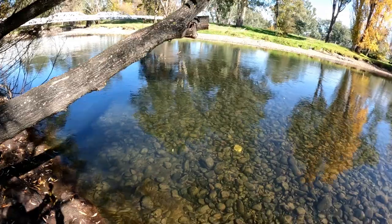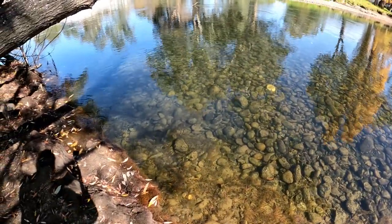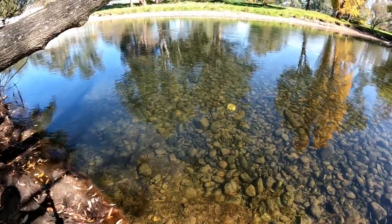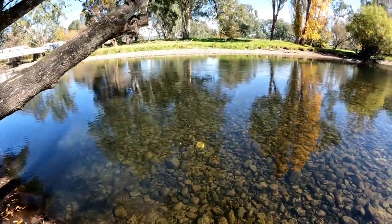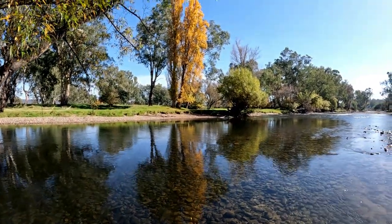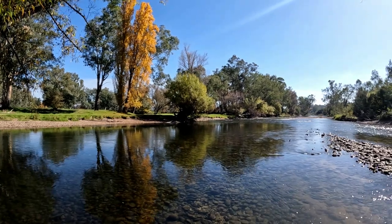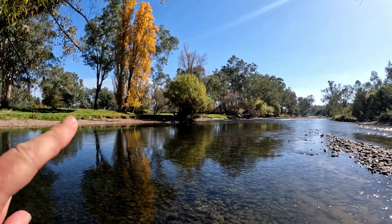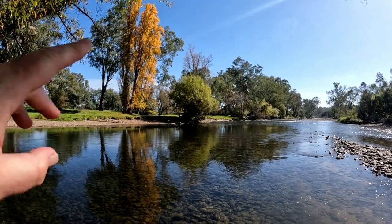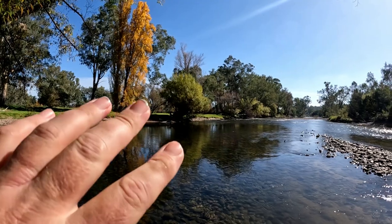No worries, mate. Yeah, look how clear the water is. It's a very popular spot for fly fishing. We're at the foothills of the snowy mountains, at the start of the Mount Kosciuszko National Park. Just coming and spending time here and looking at that scene in front of us, with this beautiful poplar tree and the beautiful golds and yellows and different types of greens.